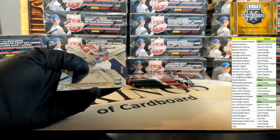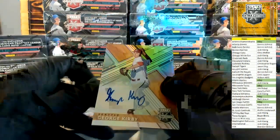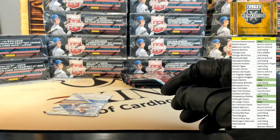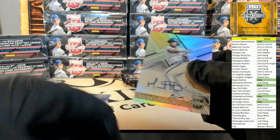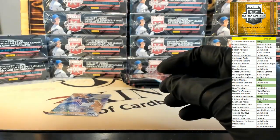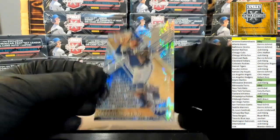Chase Shrump. Fidel Montero. Next auto, George Kirby, also a Mariner. We saw him in our best break a little while ago. Behind that, Miguel Geraldo, Blue Jays. Blue Jays have a lot of autos. And then numbered, this one's low numbered, 75, Gabriel Moreno. Also Toronto.